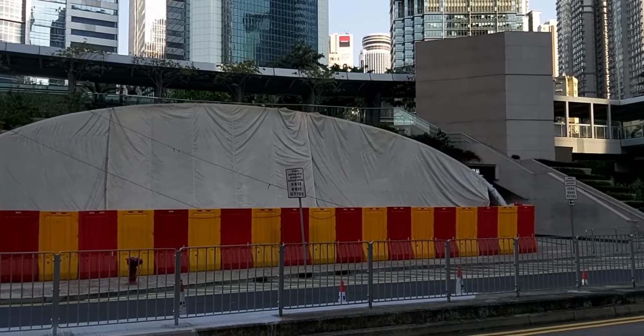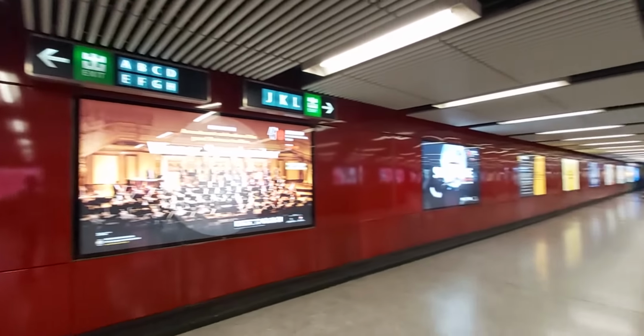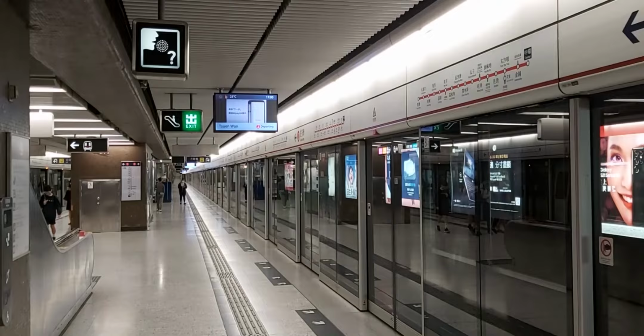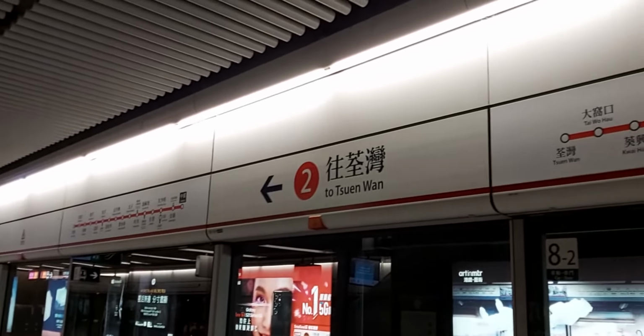The line then reaches its terminus at Central Station, at the heart of Hong Kong's business district. The station was originally named Chater Station, but was later renamed. The station is the largest on the Tsuen Wan line, with the approximate longest distance between two exits being an impressive 700 meters. The station is an interchange station with the Island line, but is also connected to the nearby Hong Kong station, which serves the Airport Express and Tung Chung lines.